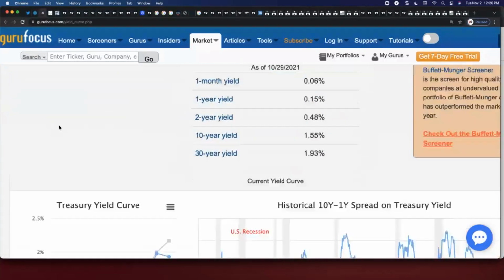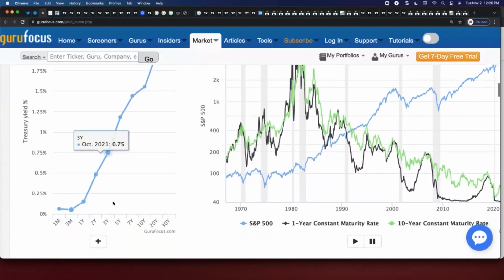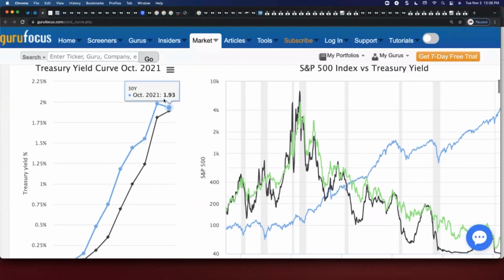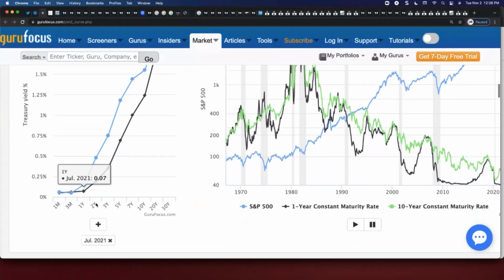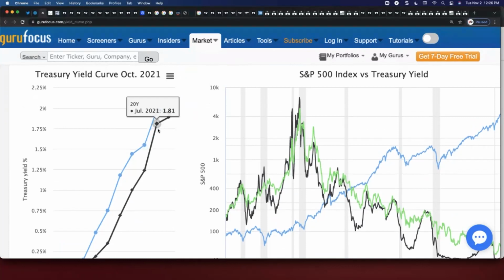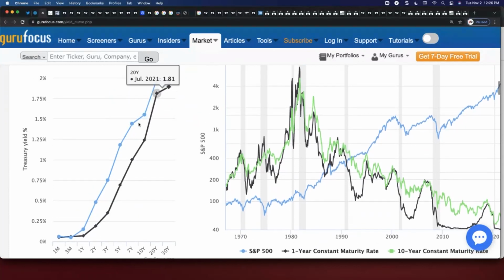Okay, let's start off with the good old yield curve. So here's the yield curve, and boy, we're inverted on the 20 and 30 year, so I wouldn't make too much of that right now. A healthy yield curve is more like a skateboard ramp, so we want it to be looking more like the black line. An unhealthy yield curve is going to be more like what we see developing right now.